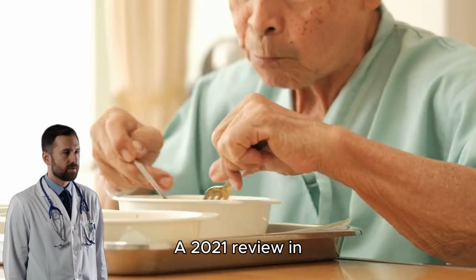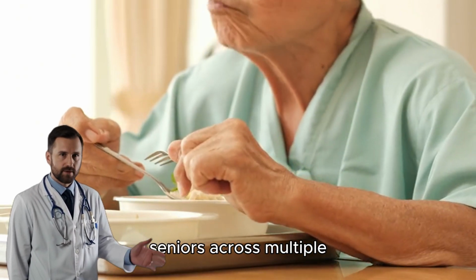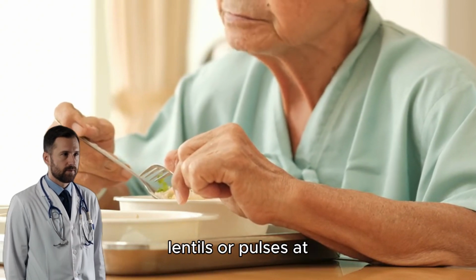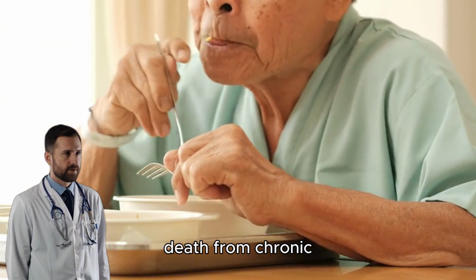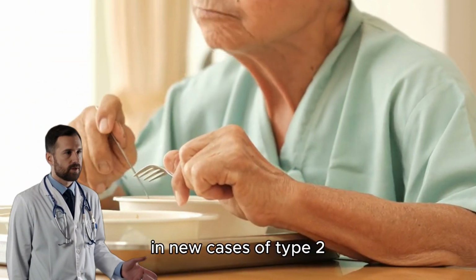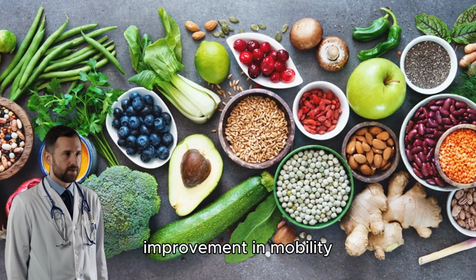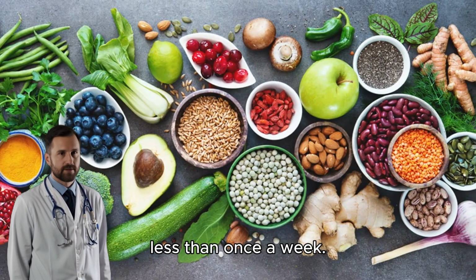A 2021 review in Nutrients analyzed dietary patterns of seniors across multiple countries and found those who ate a serving of lentils or pulses at least 5 times a week had a 38% lower risk of death from chronic diseases, a 34% decrease in new cases of type 2 diabetes, and a 29% improvement in mobility and daily energy compared to those who ate them less than once a week.